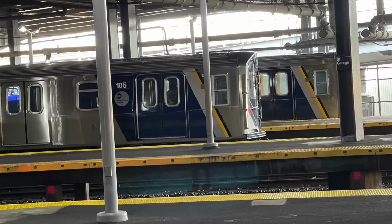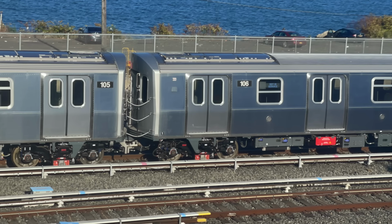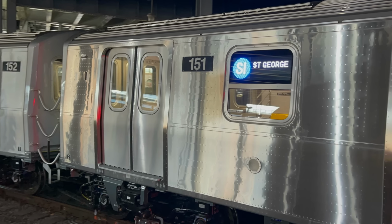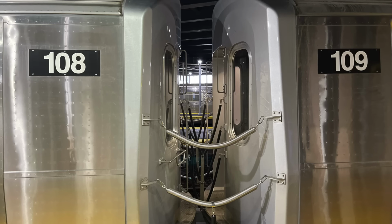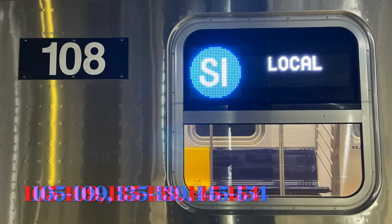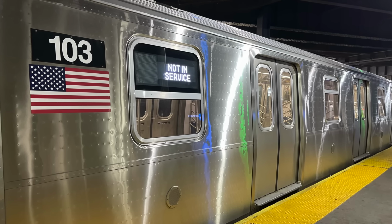This marked the very first time that the production R211Ss began receiving flags, since before then they were allowed to enter service and operate without them, and they look much better without them in my opinion. But if you are going to add flags to them, at least make them vertical. 105 to 109, which was the first R211S to enter service without flags, and one of only 4 R211S consists to do so, received the flags on April 24th.